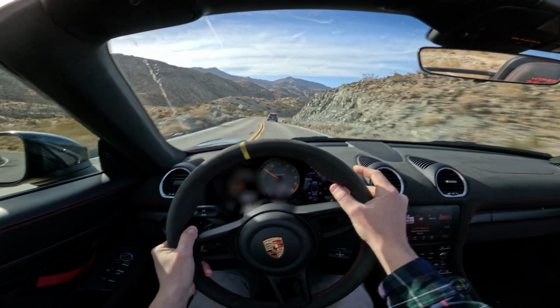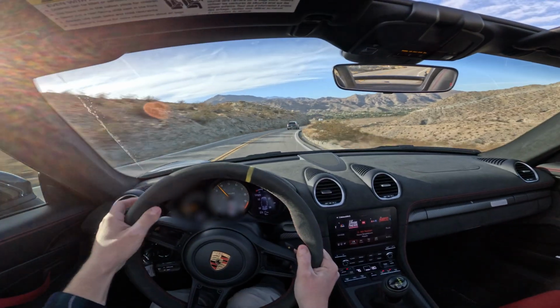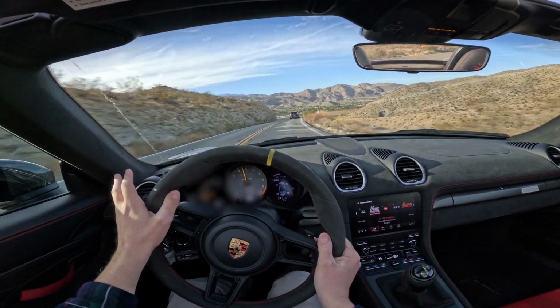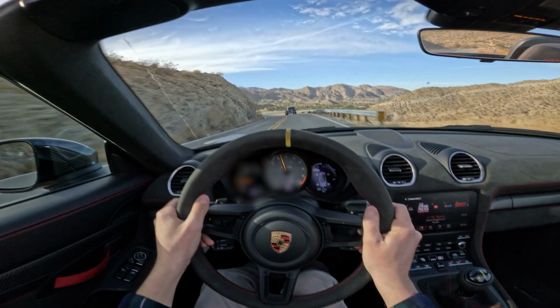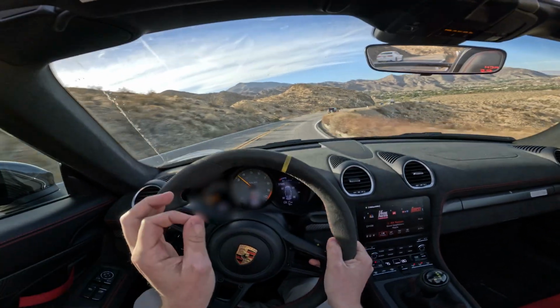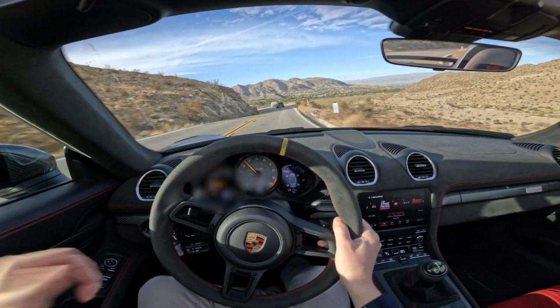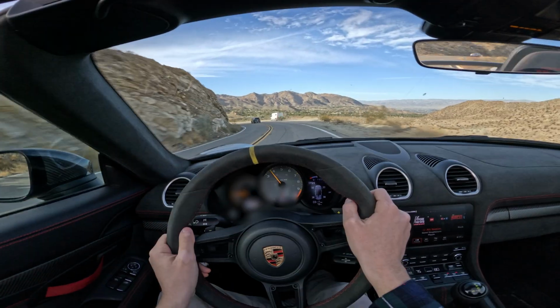It's quieting down now, so it can be civil, but also extra edgy. The PDK is very fast. Look at that. It's like instantaneous. Overall, the way this thing drives, it's got so much throttle response. I barely tap it. You can hear it. You've got induction noise that's really, really loud.